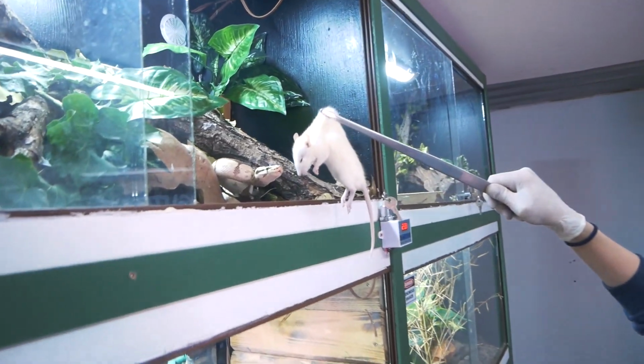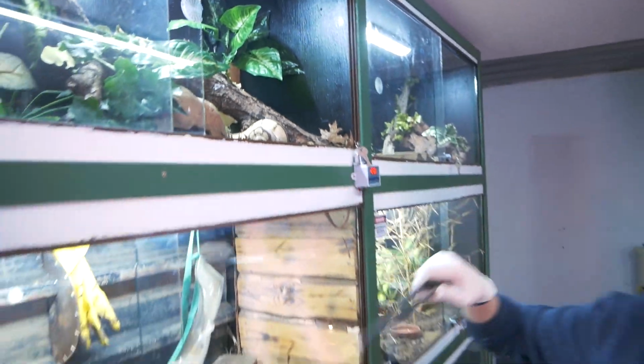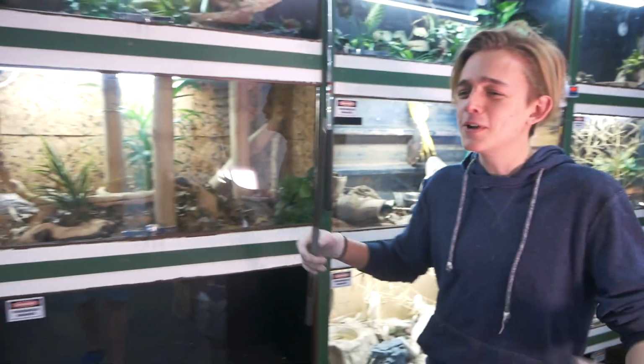She knows there's food, so she will eat it. If I tap her on the nose, there she goes. That rhymed. If I tap her on the nose, there she goes. I'm a rapper from down south. Booyah.